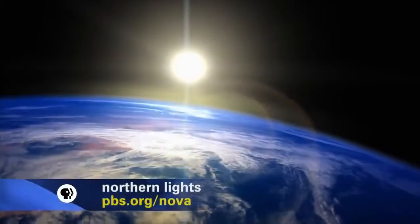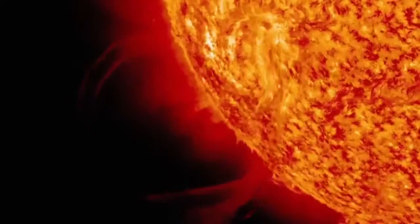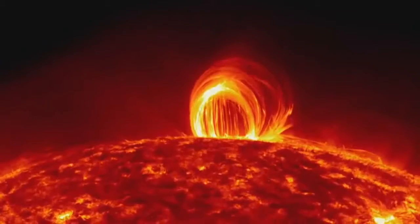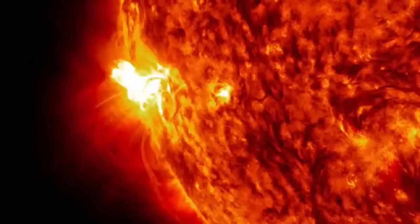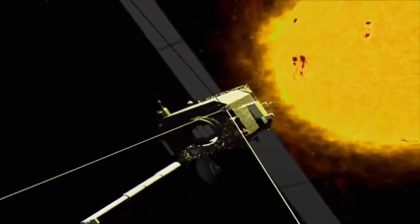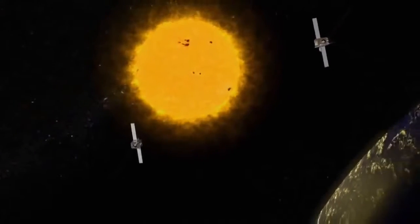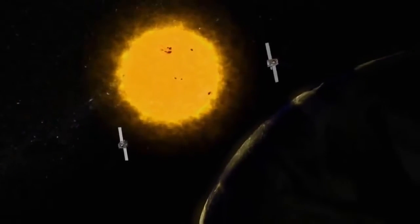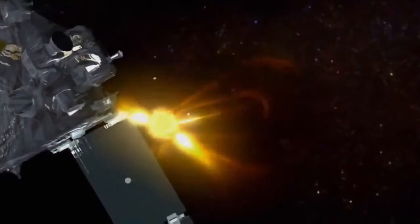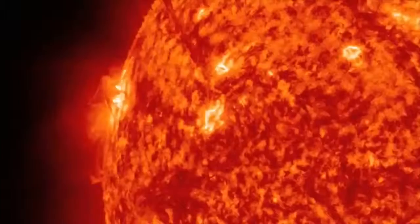93 million miles away, auroras are born from a landscape of blistering temperatures and violent eruptions. From the surface of the sun, huge volumes of solar material in the form of charged particles are blasted into space. A fleet of satellites monitors this solar activity. Stereo A and Stereo B satellites are making 3D images of the sun and also tracking solar activity.